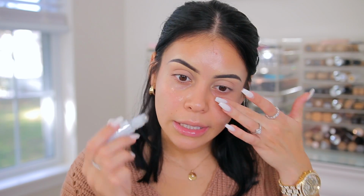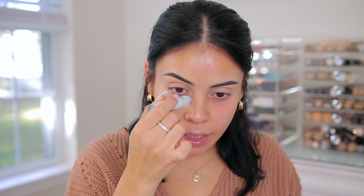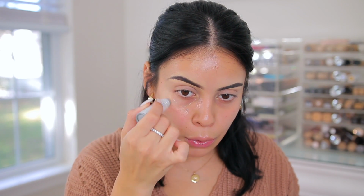Ooh, it feels really good. This little ball applicator feels so cooling. Apparently it has an antioxidant booster and it's safe for sensitive skin. So I just felt like today was the perfect time to use that because my under eyes really need a boost today.